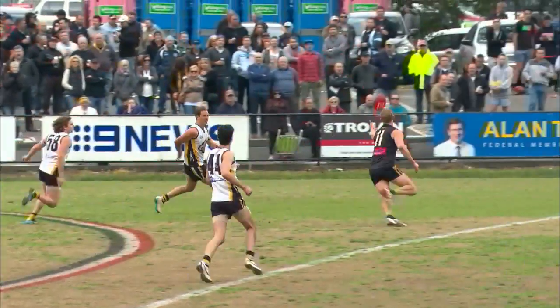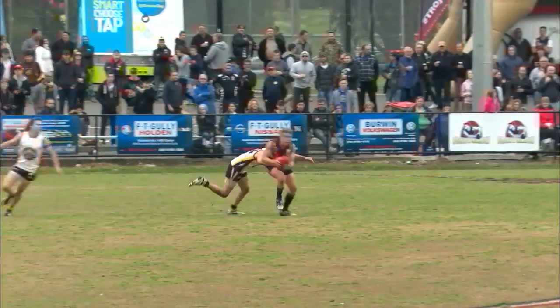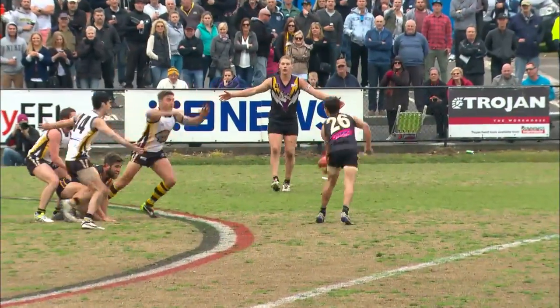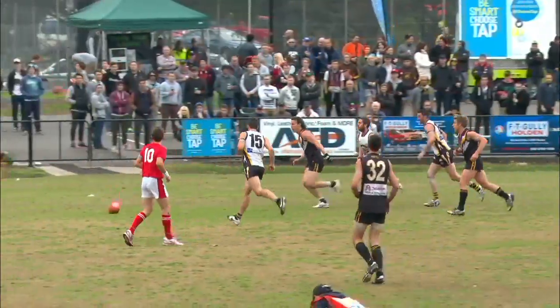Picked up there by Wright, got it out to Cross. It was smothered there by Williams, who will handball inside forward 50. Jessup's there, he tried to break the tackle. The handball goes out wide. This is Gould, he's brought to ground. Nicely done there by Weatherall. The umpire said play on. Cruzaratis, handball goes out wide. They've still got numbers here, the Norsemen.